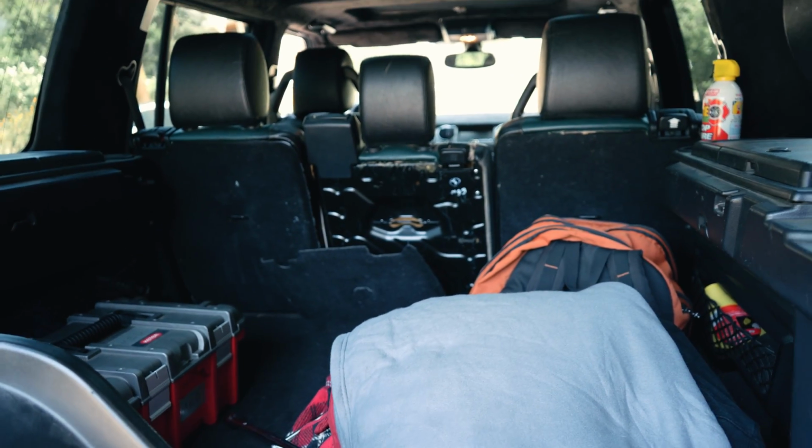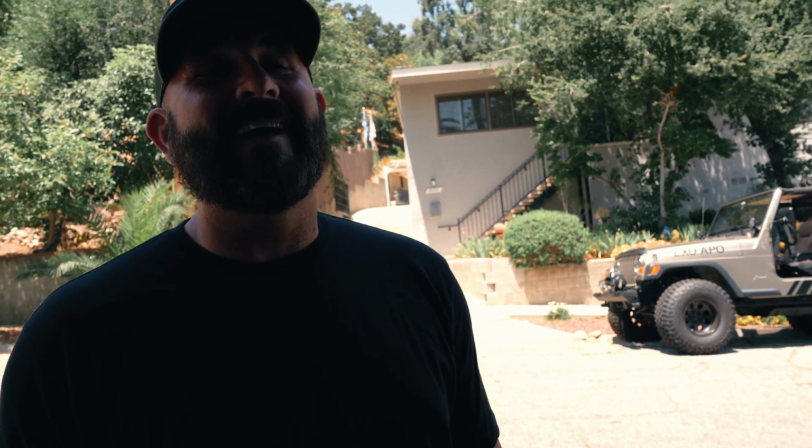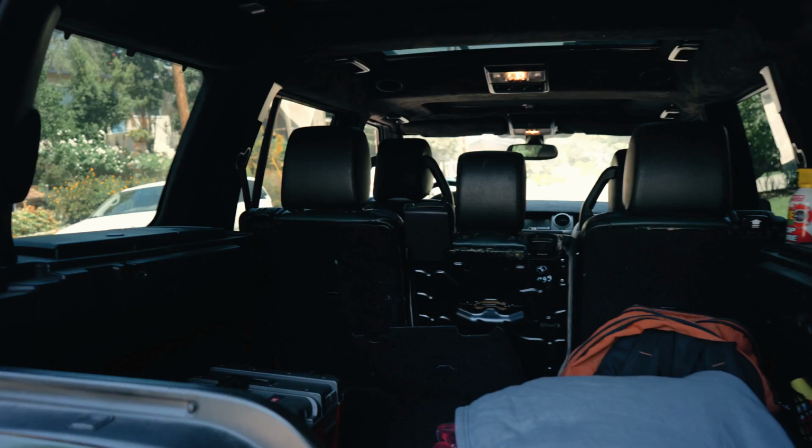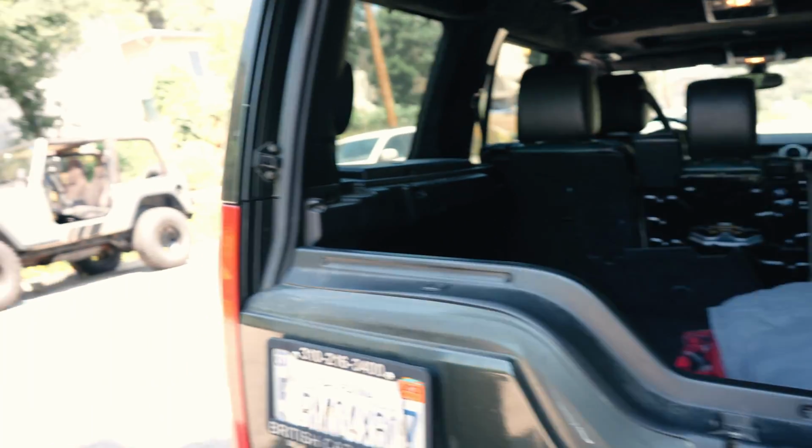Man, I've slept in this numerous times, had zero issues, and the best part is I still have climate control inside. That's so right. I have the AC blowing if I need it, I have the heat going if I need it. The rear row of seats actually, believe it or not, have butt warmers. Can you believe that? No, that's actually funny. So that's really cool.